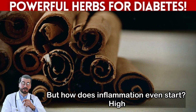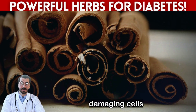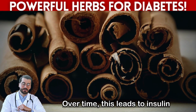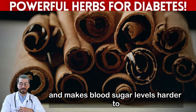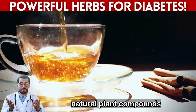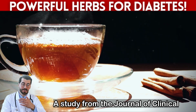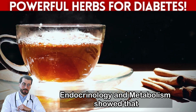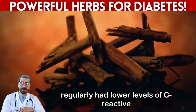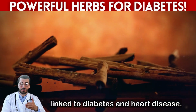But how does inflammation even start? High blood sugar levels trigger an inflammatory response in the body, damaging cells and making it harder for insulin to work properly. Over time, this leads to insulin resistance and makes blood sugar levels harder to control. However, cinnamon contains polyphenols, natural plant compounds that help shut down the inflammation process before it can do damage. A study from the Journal of Clinical Endocrinology and Metabolism showed that people who consumed cinnamon regularly had lower levels of C-reactive protein, CRP, a key marker of inflammation linked to diabetes and heart disease.